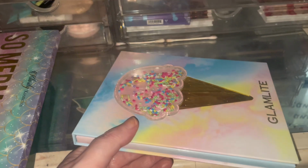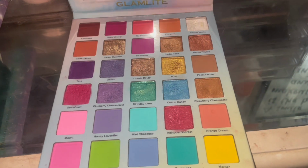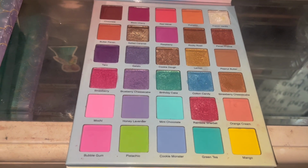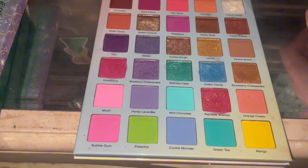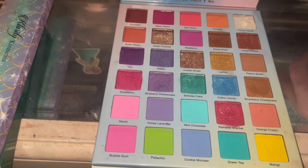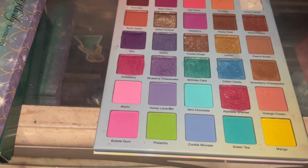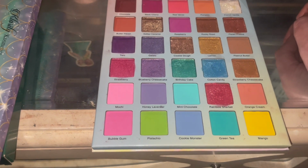Then we've got the Glamlight Ice Cream palette. Oh my gosh, I was so happy when Naomi said she was going to buy this for me. And if you're not sure why, there's a video on it. Discount Beauty Boutique kind of robbed me. I got the money back in the end, but it took 6 months for them to give me my money back. And it took me having to take to social media to even get them to notice me. I sent several emails. Lisa chased it up as well at her end, and they just weren't really getting in contact with me.